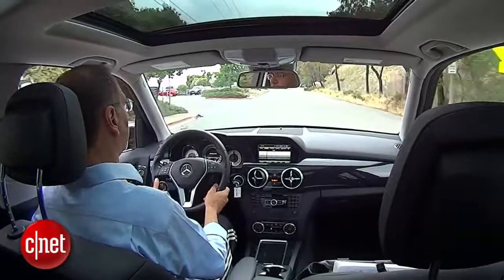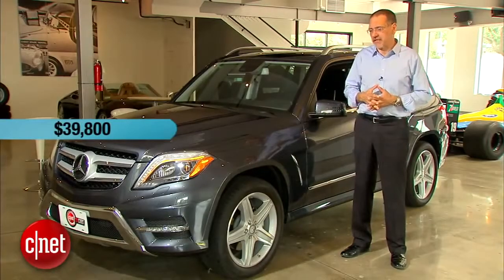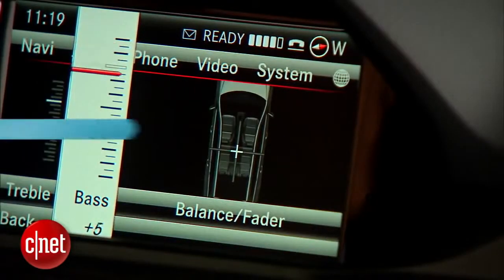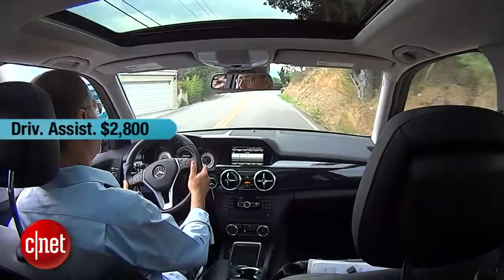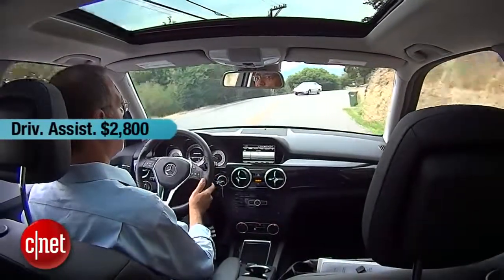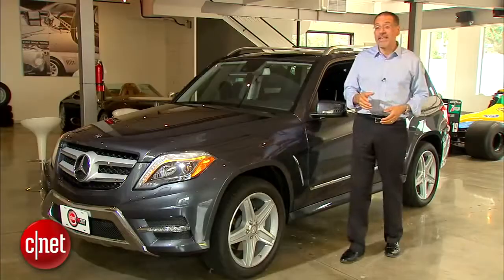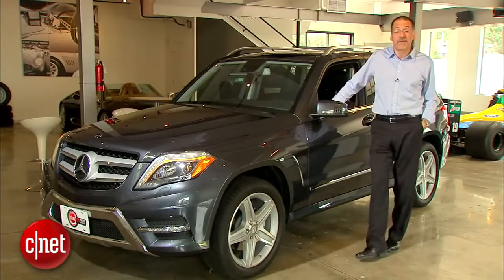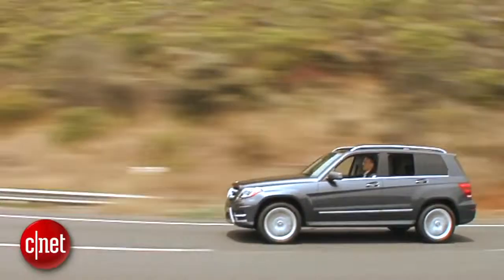Okay, let's price this '13 GLK250. Starts off just a hair below 40 grand, 39.8 something. Then there's the premium package for about 3,400. Panoramic roof, power liftgate, satellite radio, Harman Kardon Logic 7 audio, $800. That's a definite. $2,800 for a driver assistance package that has active blind spot and lane departure tech and adaptive cruise control. All of those active. We're looking at a car that is pushing 51,000 done CNET style, but not even fully loaded. And you're looking at a vehicle that should have really good durability, partly because of that diesel.